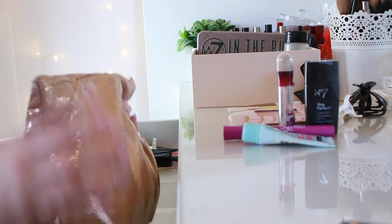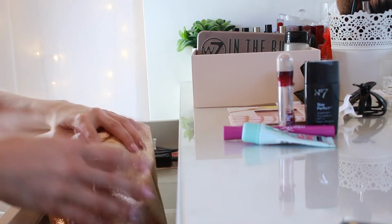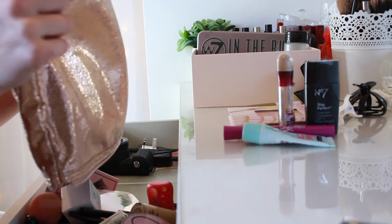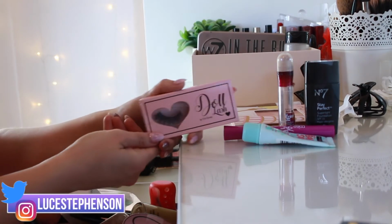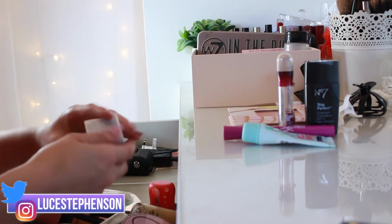Right, so then we have this makeup bag, which has, I opened it the wrong side, all sorts in it. I'm just going to empty this out into the acrylic storage. Okie doke. So we've got some Dull Beauty eyelashes, which you know I absolutely love. They can get put back into their home.